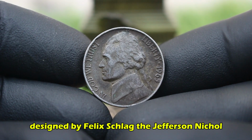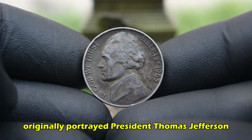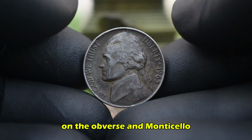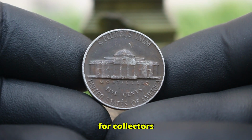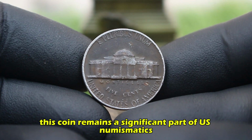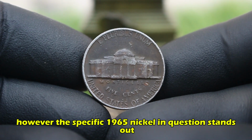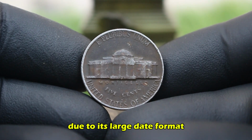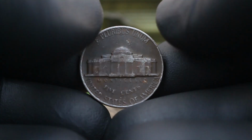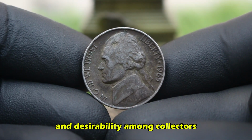Designed by Felix Schlag, the Jefferson nickel originally portrayed President Thomas Jefferson on the obverse and Monticello, Jefferson's Virginia home, on the reverse. For collectors, this coin remains a significant part of U.S. numismatics. However, the specific 1965 nickel in question stands out due to its large date format and the absence of a mint mark, an anomaly that adds to its rarity and desirability among collectors.